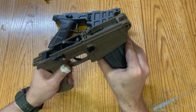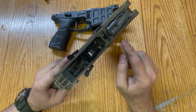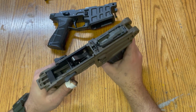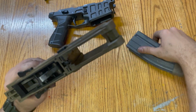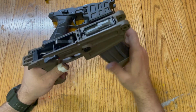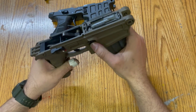And you can also see when I insert the empty magazine that this is the bolt hold open. It's just actuated by the follower like any other. However, there's no way to press it down once it is up. You see there's this button on the side which will press it up, but it's spring loaded to come back down. So when you have the empty magazine in there, pushing that button does not do anything.